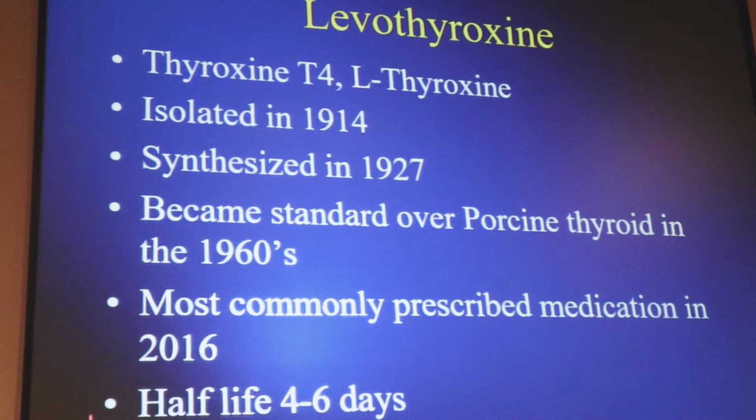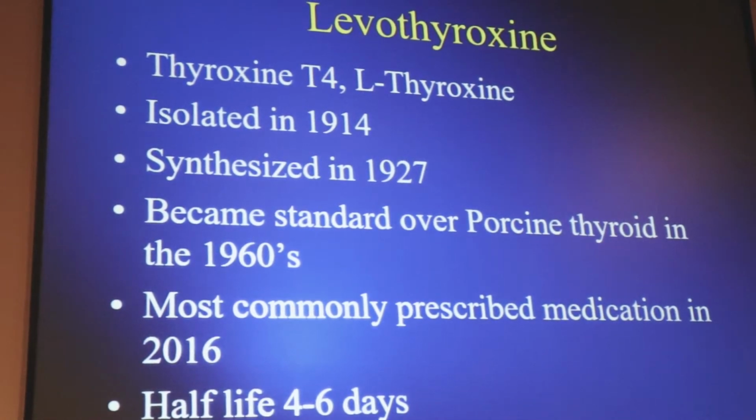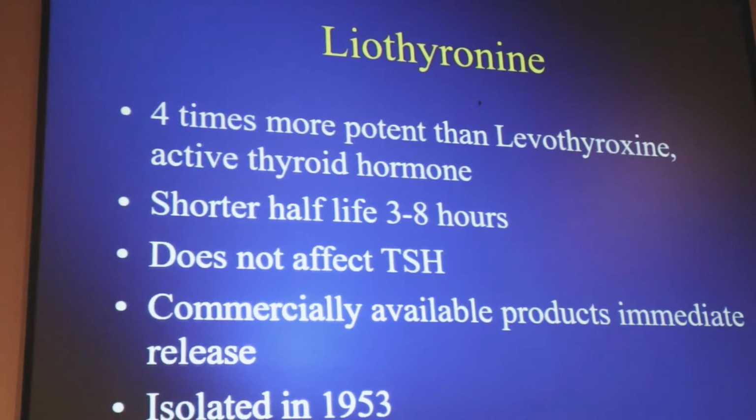Here's an interesting thing about levothyroxine. It's got a long half-life, 4 to 6 days. And it's a standard therapy for sure for hypothyroidism.